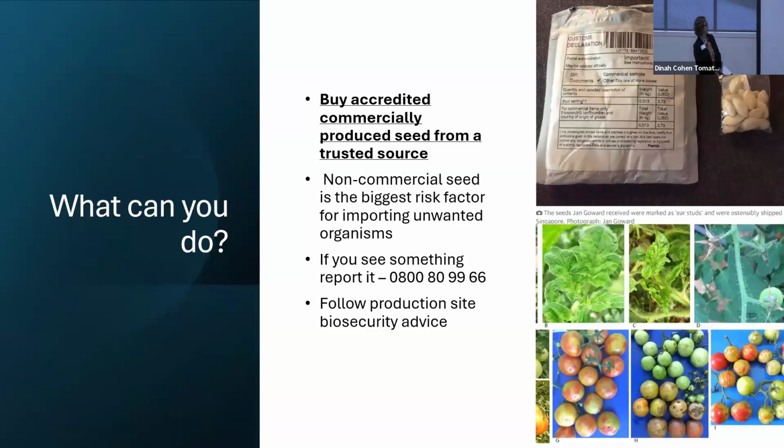So what you can do, I guess the main point that we really want to drive here: buy accredited commercially produced seed from a trusted source. Non-commercial seed is the biggest risk factor for importing unwanted organisms. Obviously, if you see something, report it through the MPI hotline, and obviously follow the production site biosecurity advice being provided by Vegetables New Zealand and Tomatoes New Zealand.